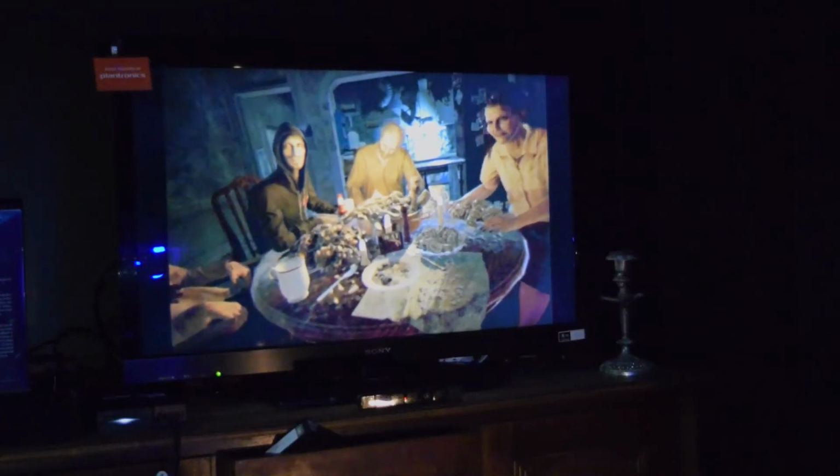Where you have very little control. You can more or less just look around, and you're strapped into a chair at a family dinner. A very strange family dinner at that. You've got Ms. Baker, what I could only assume to be Mr. Baker, and Master Baker.